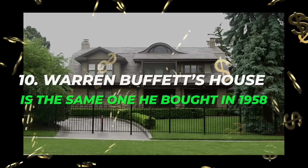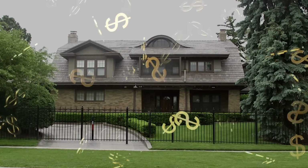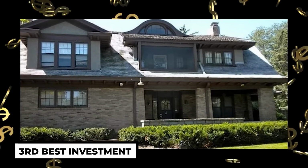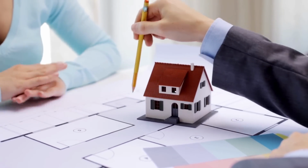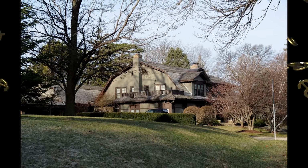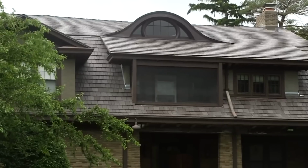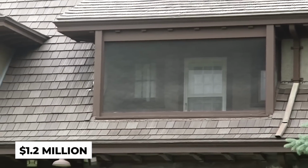Number 10. Warren Buffett's house is the same one that he bought in 1958. In a 2010 letter to his shareholders, Buffett ranked his home as the third best investment that he had ever made, praising the advantages of home ownership. His two biggest purchases were wedding rings. Located in Omaha on a corner lot, the 6,570 square foot home is only a 5-minute drive from Berkshire Hathaway's corporate offices. The original stucco building from 1921 seems to have some upgrades as well. According to Zillow, it's currently valued at around $1.2 million.